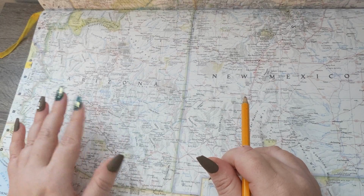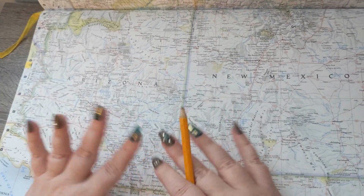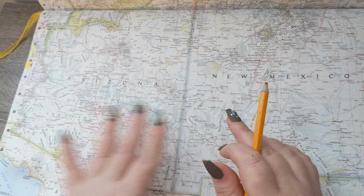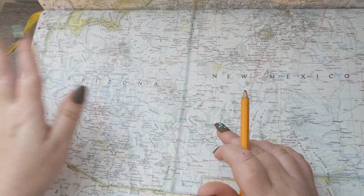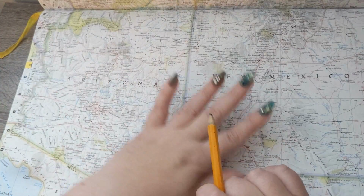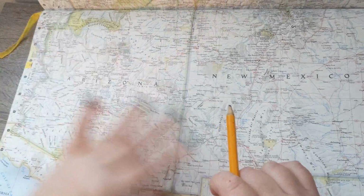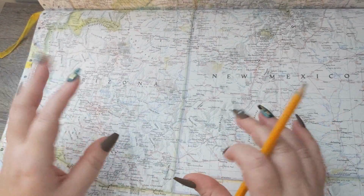In 1821, Mexico officially declared their independence. They had their land, and this became part of Mexico. The region was called Nueva California, and it included New Mexico, Utah, Nevada, of course, California, and parts of Colorado. Massive expanse of land, right?